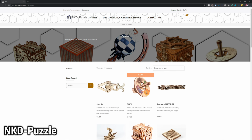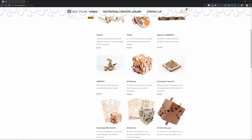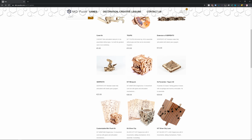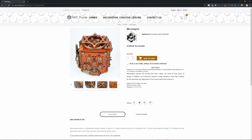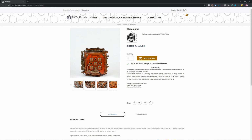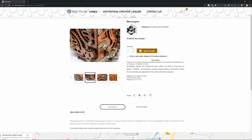NKD-Puzzle.com is a French website. They have several different puzzles. I believe these are ones you can make yourself, build them, like kits. Let's go ahead and look at this Mechanigma. Mechanigma requires 3D printing and laser cutting, the result of long hours of design. In addition, our puzzle box requires a large workforce, more than 2 weeks. Enigma box in 15 movements with gears and articulated mechanisms. Cut and assembled with the greatest care in our workshop. Okay. So it opens in 15 steps minimum and has a combination lock. And it was made by a 3D printer.